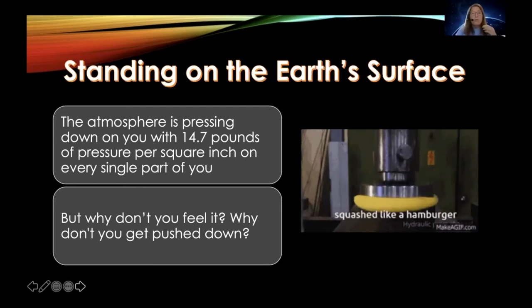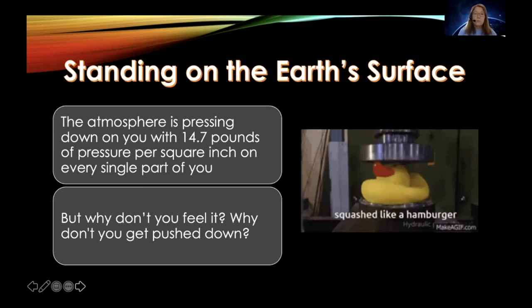But we don't feel it because we're standing on Earth's surface and our bodies have adjusted to this 14.7 pounds of pressure per square inch on every single part of us. So we just don't feel it. We're great standing on Earth's surface.